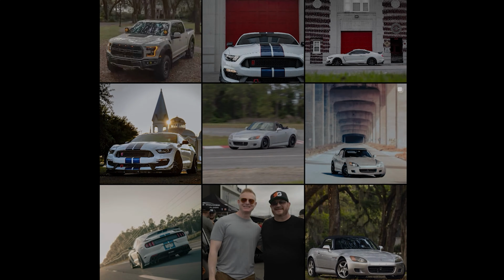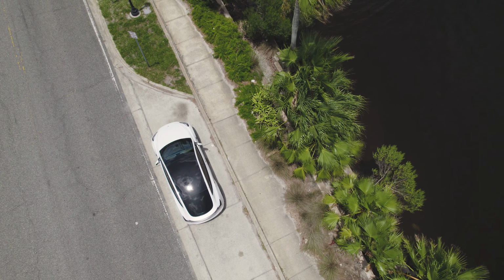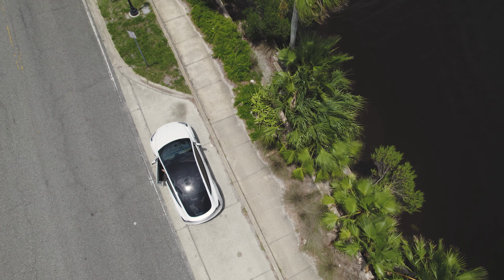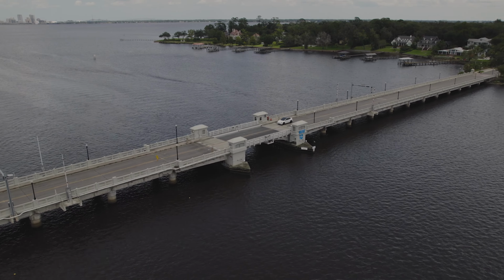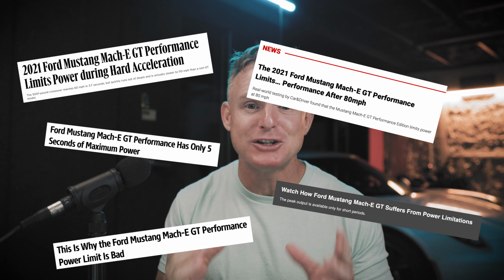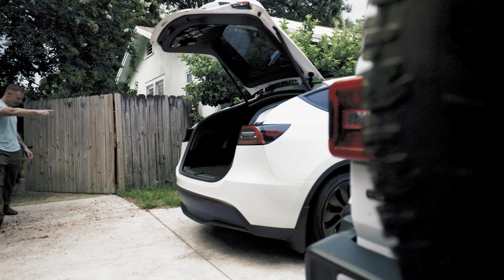I know a lot of you guys know me out there from my Ford Mustang Shelby GT350R, and you might be asking yourself, Jason, why didn't you get the Ford Mustang Mach-E? For a couple reasons. One, the Model Y Performance is faster, and obviously that's the most important thing. Two, it really is kind of annoying how Ford is limiting the power output for the Mach-E to only 5 second intervals. I cannot understand that, just let me do what I want with the car. Three, the rear hatch and storage on the Model Y is so much more efficient. I love the rear entry of the hatch, and it's just low enough that it's easy for my dogs to get in and out of the back of the Tesla. And last but not least, track mode.